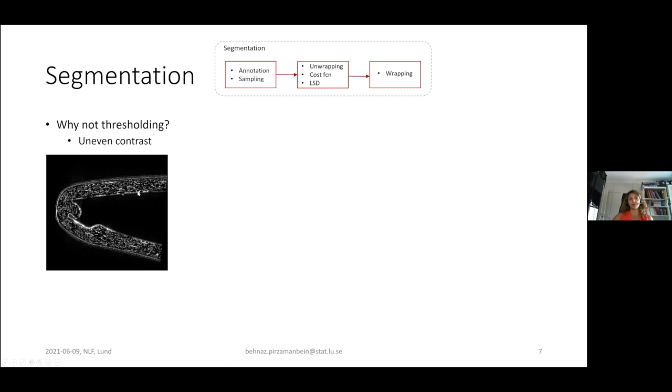So some parts of it are quite obvious, and by putting different values on the thresholding, we can find them. But on the other side, for example, on the top part here, it is really hard to capture using a thresholding method. So we thought that this method, where we find the surfaces, could fit best, and I'm going to show you that we were right.